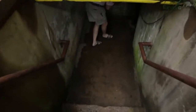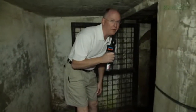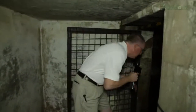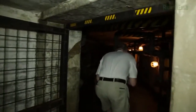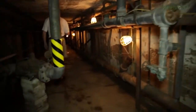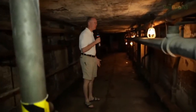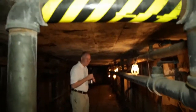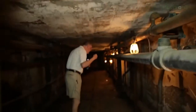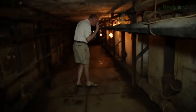You'll see there is not very much headroom. In fact, if you're me, you cannot stand up. There are a lot of pipes down here, which is interesting because you come down here looking for cell blocks and you think, well, where are the cells? All I see are these pipes. The pipes are for the sewage and the heating and stuff. But you come in this way a little bit and you get into the actual cells.